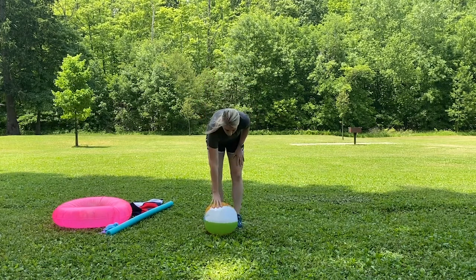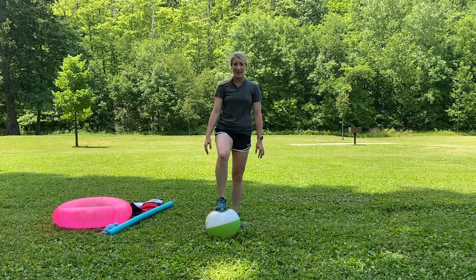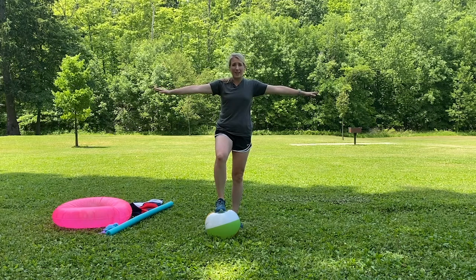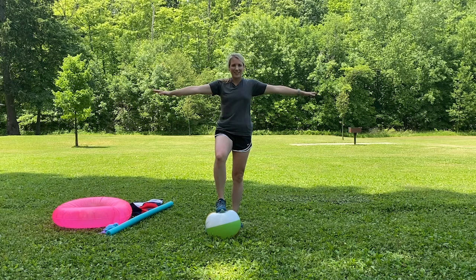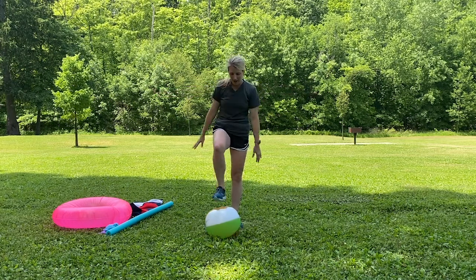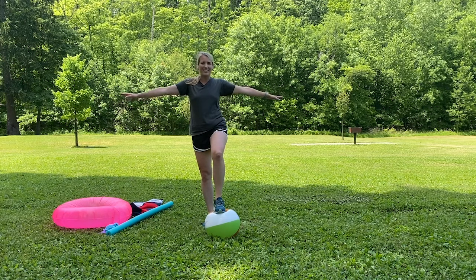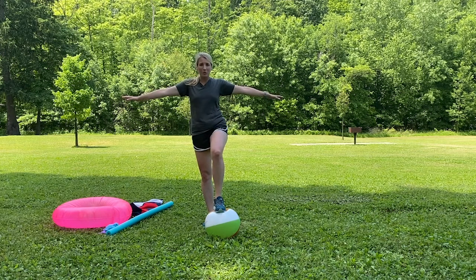So we're going to start with the ball on the ground, and we're going to put one foot on top, and we're going to try to hold our balance for 10 seconds. You can keep your hands on your hips, down at your side, wherever you feel you have the best balance. So we're going to hold this for 10 seconds. 10, 9, 8, 7, 6, 5, 4, 3, 2, 1. Okay, now we're going to switch. Okay, here we go. 10, 9, 8, 7, 6, 5, 4, 3, 2, 1.